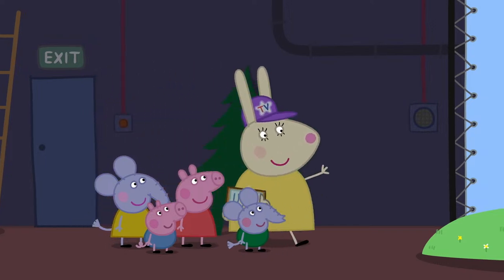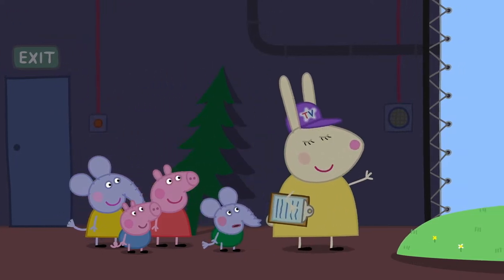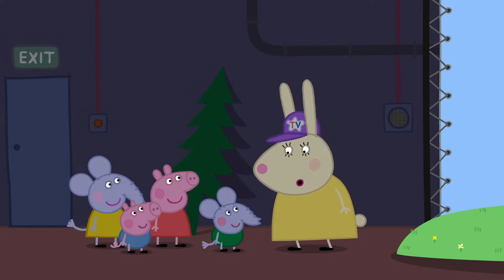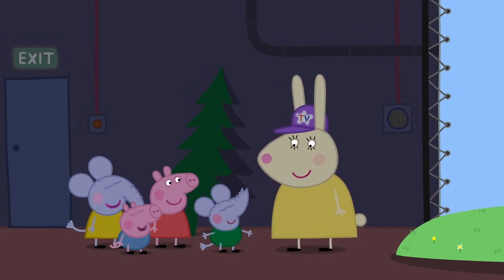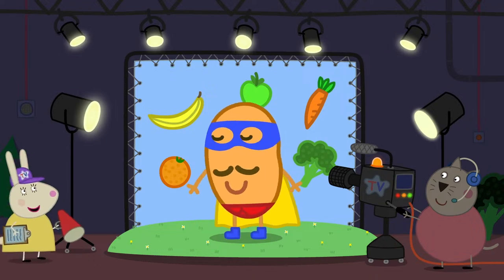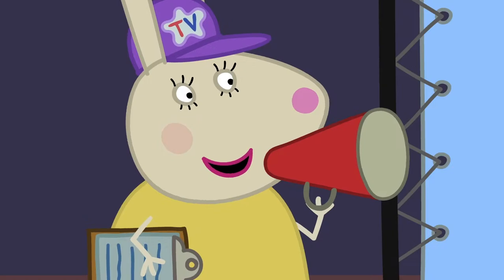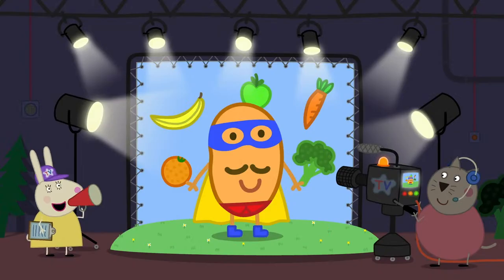This is where the magic happens. It's not magic, it's science. You're a bit of a Clever Clogs, aren't you? Yes. Okay, we're ready to go. Light, camera, and action.